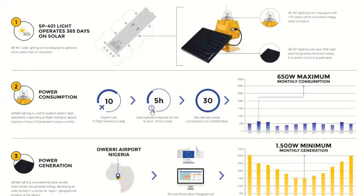Now, based on the amount of hours we need to operate every night, we assume that we need to do that every day, so 30 days per month. And this is how we get to the monthly power consumption. So in this case, we know exactly how much electricity our light is consuming. When we multiply 5 by 30, which is 150 hours per month, by the watts used by the LED per hour, we can calculate power consumption very easily.